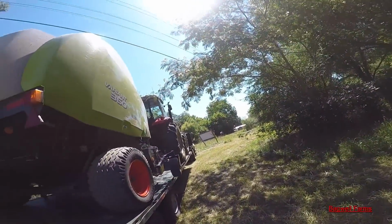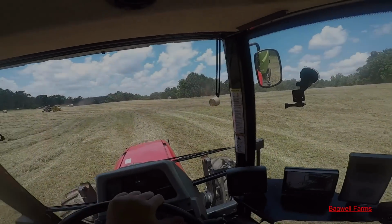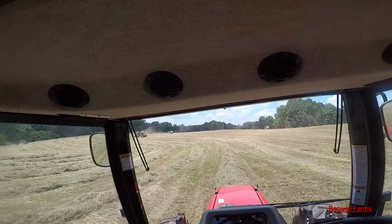But I'm gonna get this thing off here. We're gonna get started baling some hay. All right, I finished baling that field. I hauled the thing home.